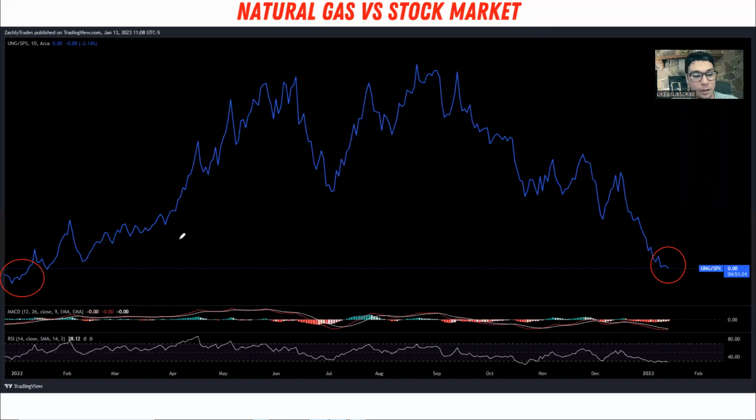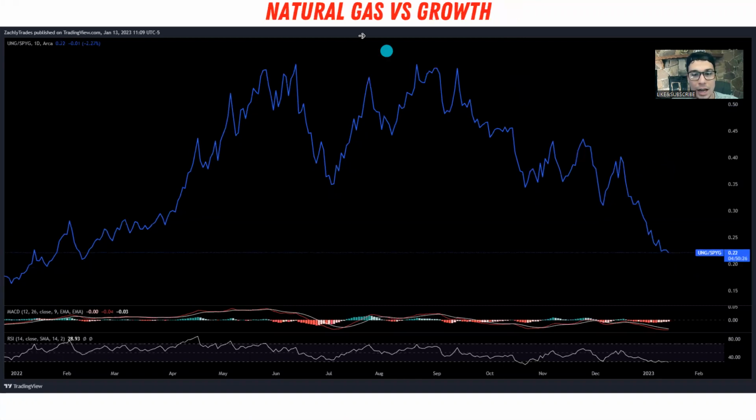So we can see here it's only a very small incline. Natural gas in the end has outperformed the stock market, but to a much lesser degree than energy itself, the whole energy sector. So just keep that in mind when you're looking to invest in natural gas: it hasn't been performing as well as other energy sectors, and as well as the energy sector as a whole.